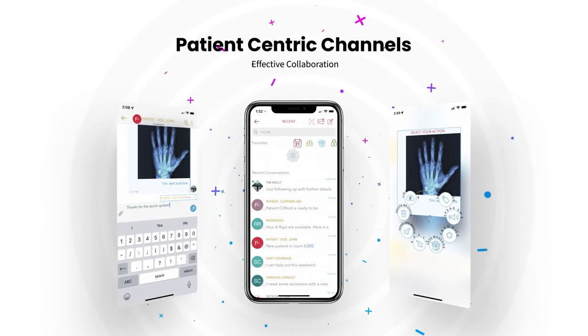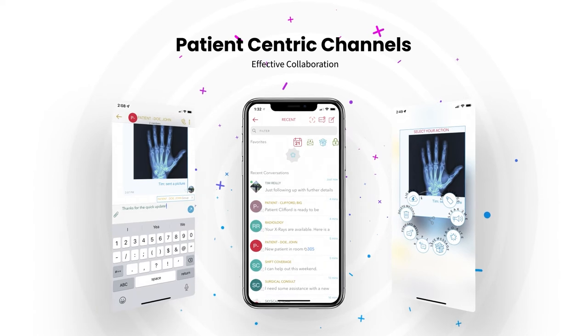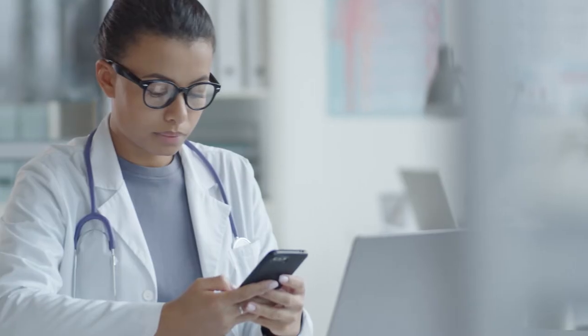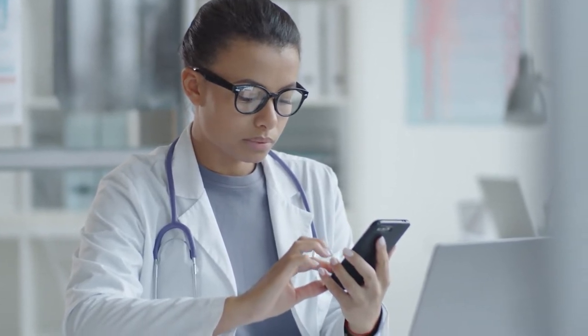Patient-resident-centric channels enable effective collaboration of all care roles, including third-party providers. Caregivers receive and act on real-time information, communicating from anywhere at any time with anyone, including physicians and family members, via text, audio, and video, sharing documents across organizations.